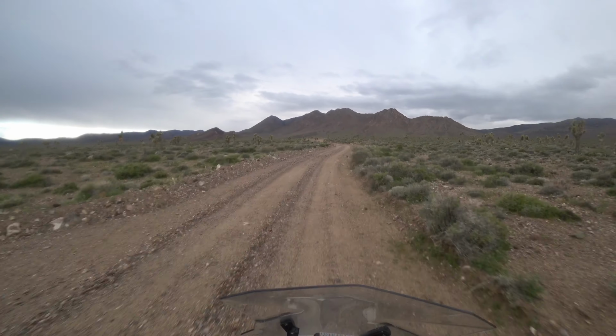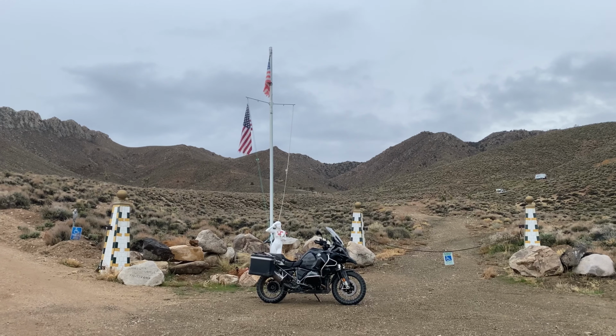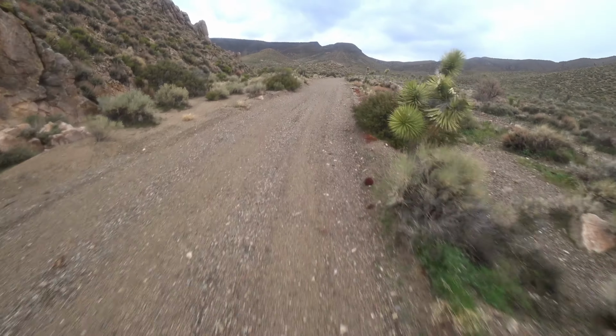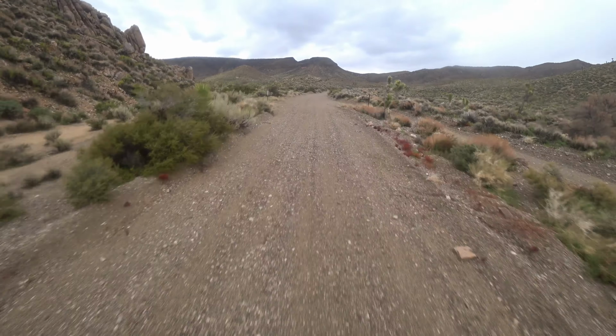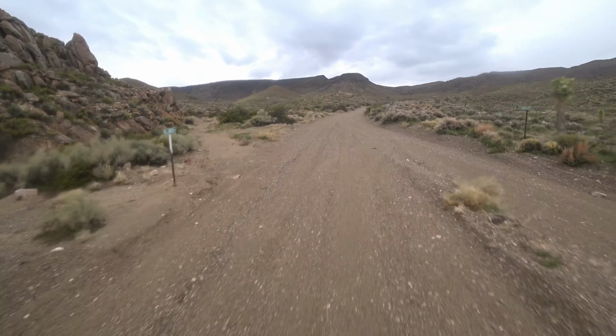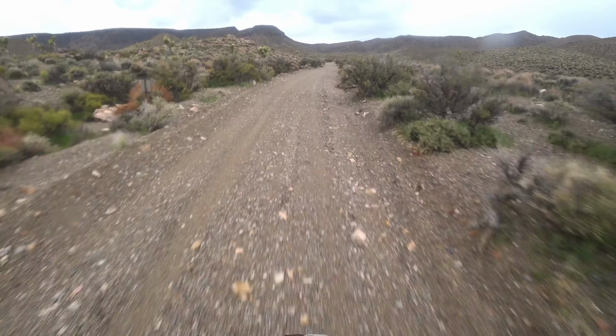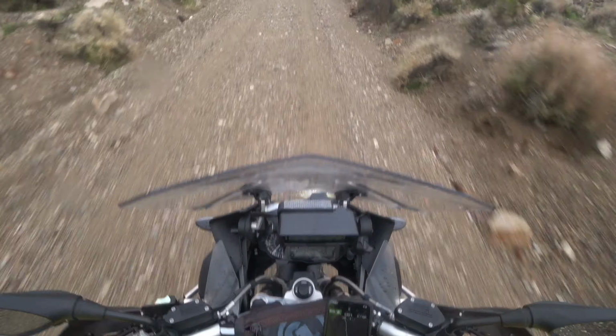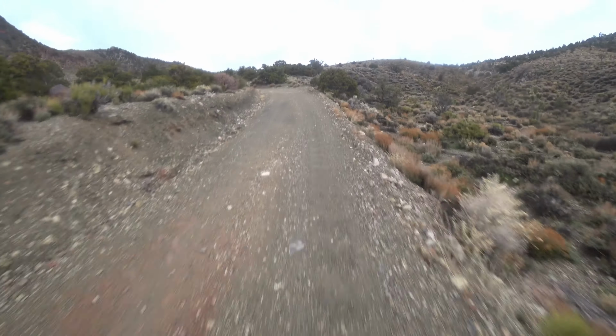And this is the Hard Luck Castle. Figure I'd stop and take a picture. Getting closer to Gold Point. I think that's my marker I was looking for. Getting colder, 46 degrees. What's the elevation? 6,000 feet.